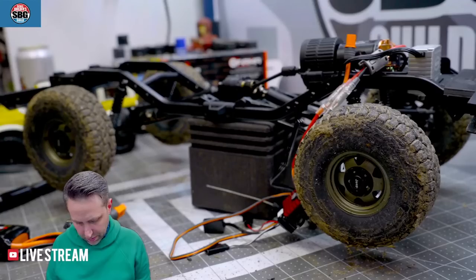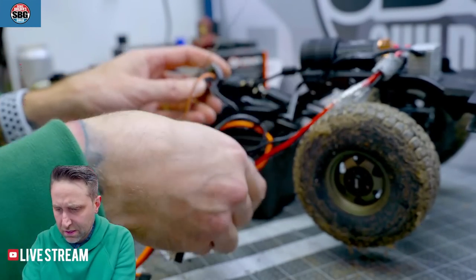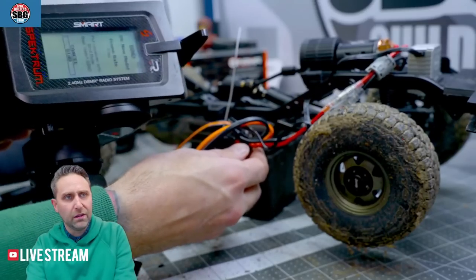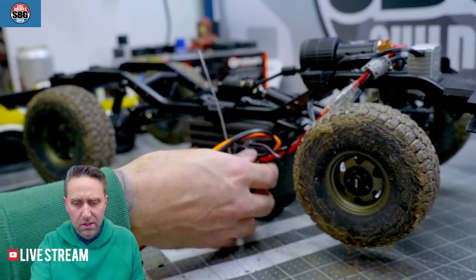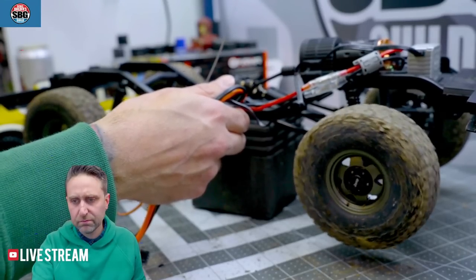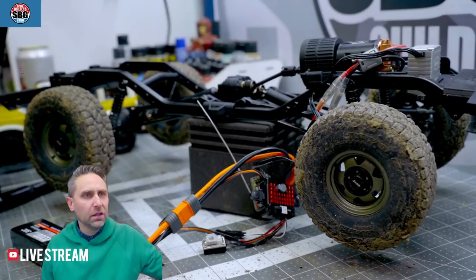Let's bind this sucker up. Get connected and turn on the ESC. Put that into bind mode, bind the radio, binding, yeah. All right. Yes, smart battery not charged, thank you. Did we get this? All right. Cool, that's working. Excellent.